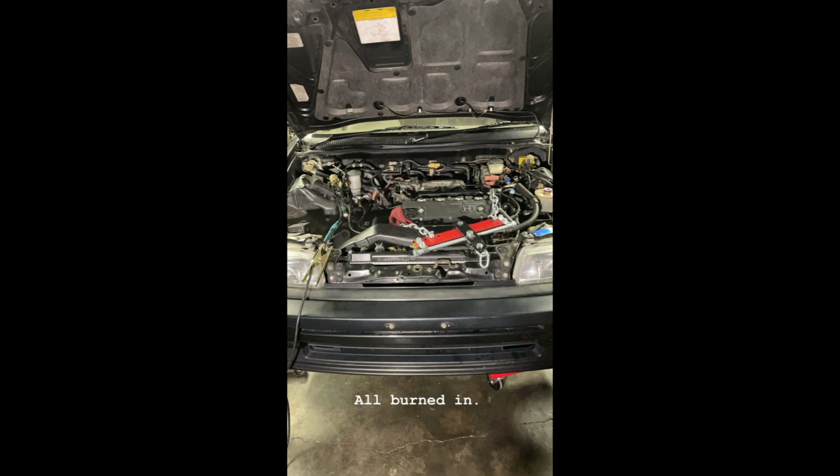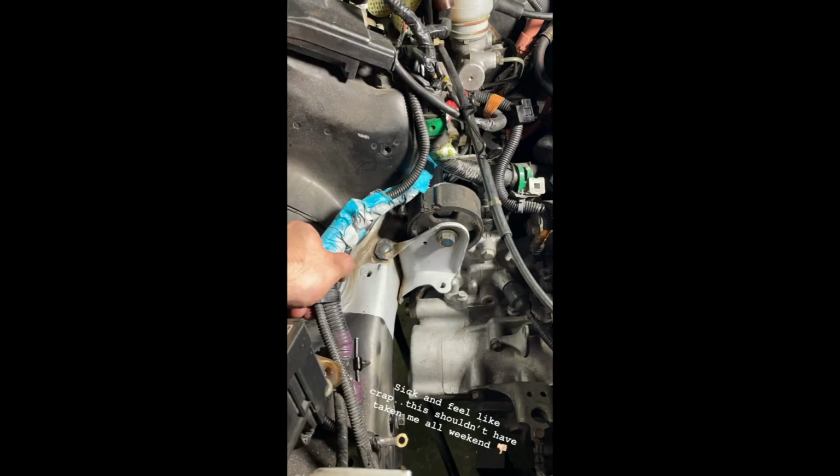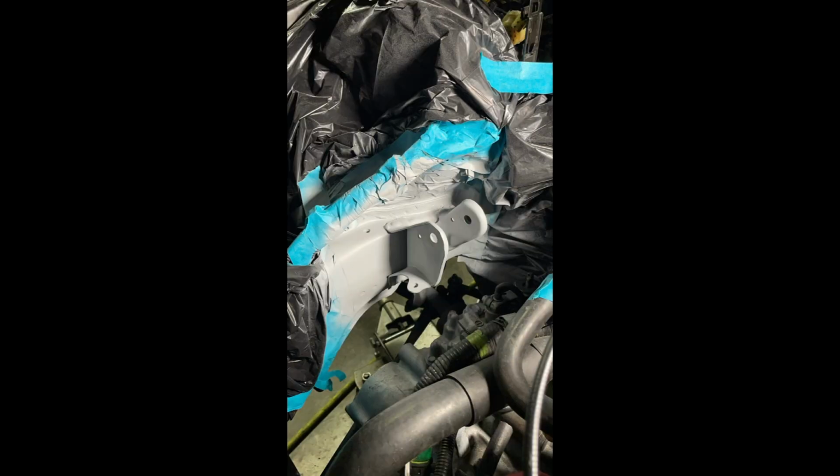And getting the old one out was kind of a pain in the ass, but I got the new one in there, got it welded up. Which of course I used a weld through primer. Try my best to rust prevent all this. And I just used some flat black rattle paint, just try to not stand out too much in the engine bay.